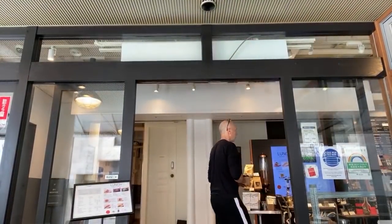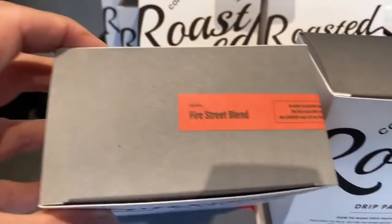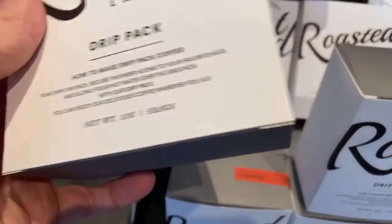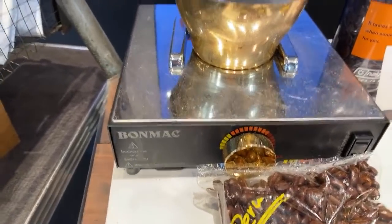Let me throw this in the garbage and we'll be on our way. These are kind of cool. I like these little, you can make your own. They've got drip packs. This is what we just had. The Fire Street blend, which is Mexico, Ethiopia and Colombia, I believe it was. Really nice blend. But I like these things. I've been kind of thinking about getting one of these, because the real coffee geeks have all kinds of different contraptions. And it's really funky how this works, how the water boils up through it, creates air pressure, and it bubbles up into here.